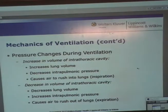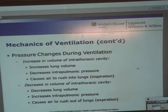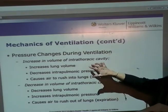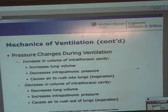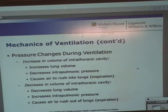This is so fascinating to me because it's not at all how I think about breathing. All right, we are able to breathe because we are able to change the pressure within the thoracic cavity. Right? So if I increase the volume of the thoracic cavity, then I increase lung volume, I decrease intrapulmonary pressure, and air rushes into the lungs.